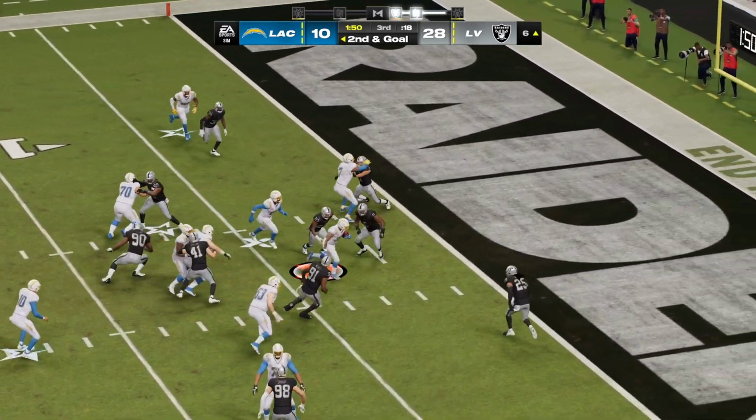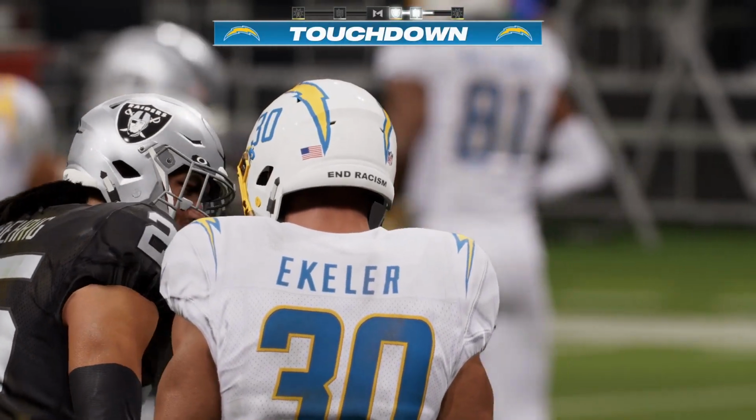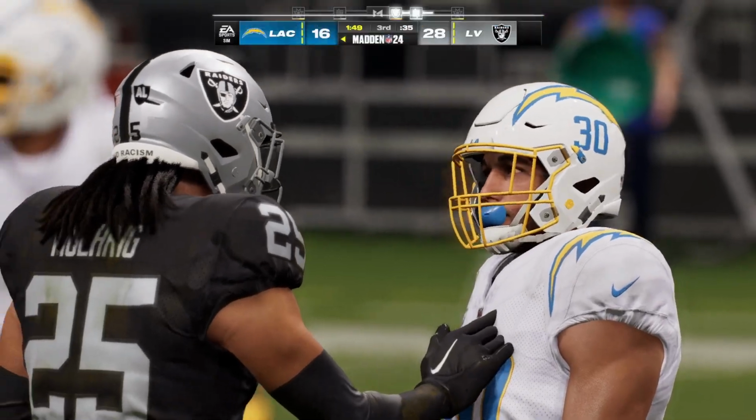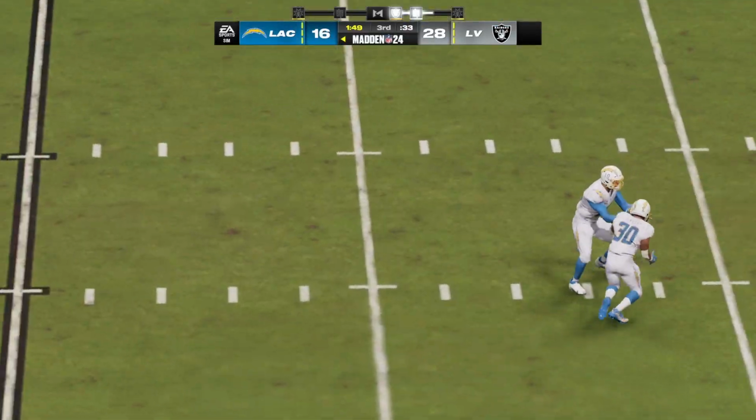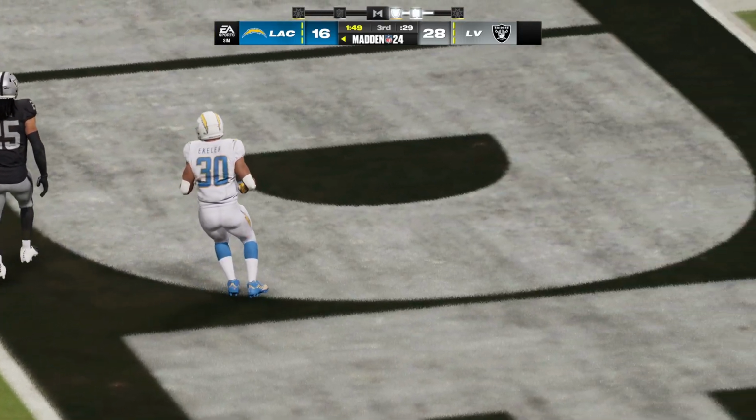They'll run out of the gun with Eckler. And he's in for a Charger touchdown. Austin Eckler with his 2nd touchdown of the night. And the Chargers get a bit closer.